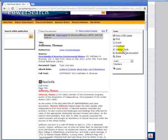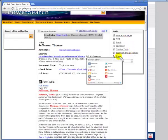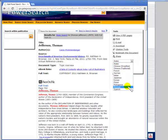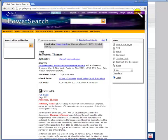I can have this cited for me using APA or MLA style. I can share this on a social network. I can translate it into other languages, and if you are an audio learner, you can listen to this and also download it as an MP3. So this is TEL, the Tennessee Electronic Library.